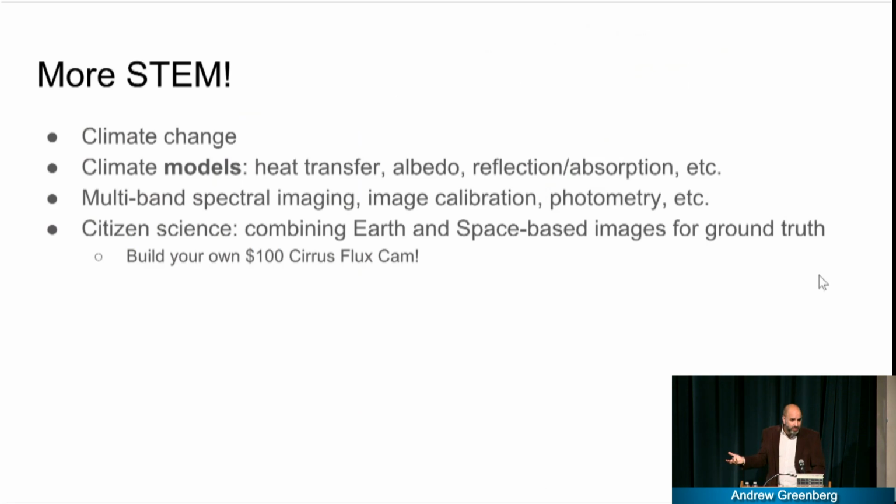And like I alluded to before, it's not just us. We hope that Oregon high school students as well will build Cirrus Flux cameras and aim it from the ground, take a look up, and do what we call ground truthing, making sure that the things that we're seeing on the satellite are also high-altitude cirrus clouds. And it should be relatively cheap, like $100 or so.